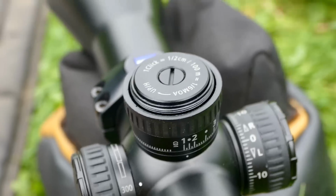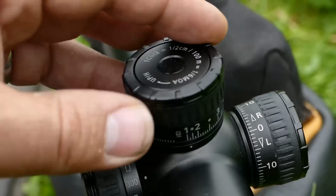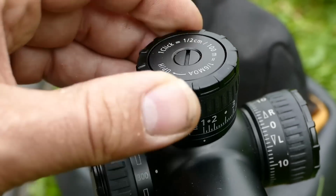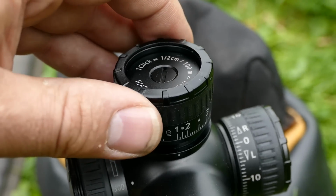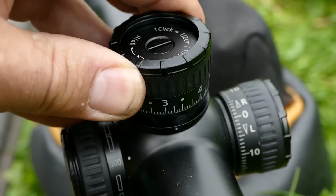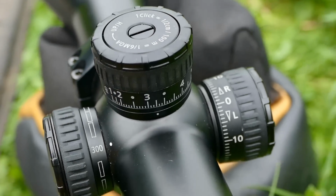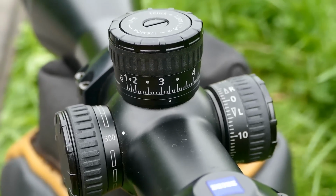There's the lock ring, 1 lock ring. Okay. So you've zeroed at 100. So if your target's at 325, there you go. Now that does have its place, and I know I've been really hard on the turrets.